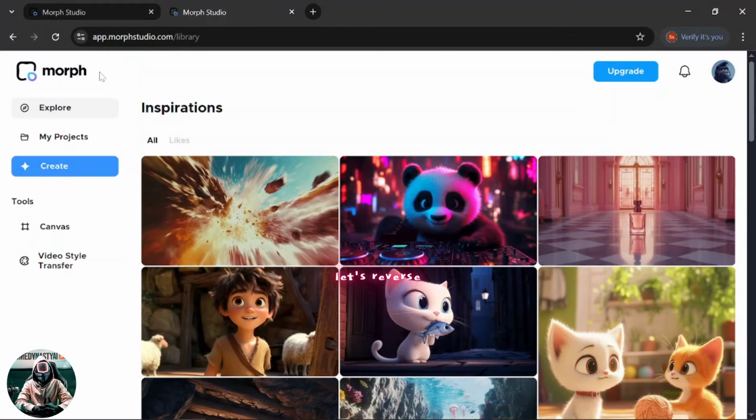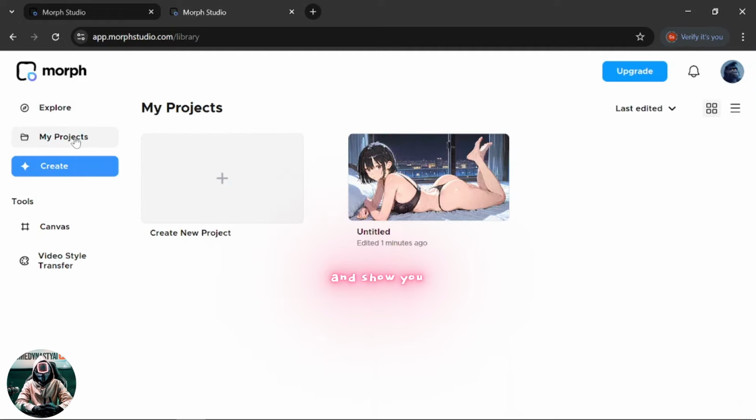All right then, let's reverse engineer this process. To create such animations, you need to visit the site called Morph Studio and typically press the Create button. Since I have already done that, I'll go to My Projects and show you from there.